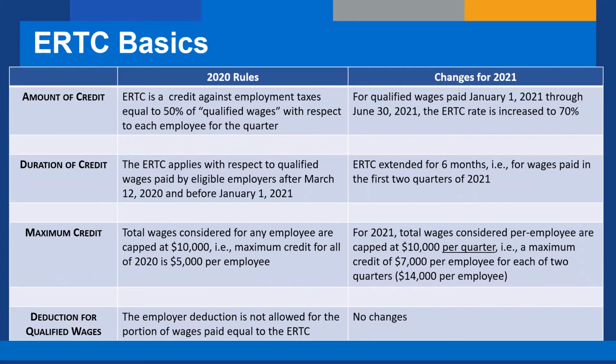Let me emphasize again, this is an employee by employee cap for both 2020 and 2021. It is not determined by counting your number of employees and multiplying by $10,000. You have to look at the wages paid to each individual employee in applying the cap.